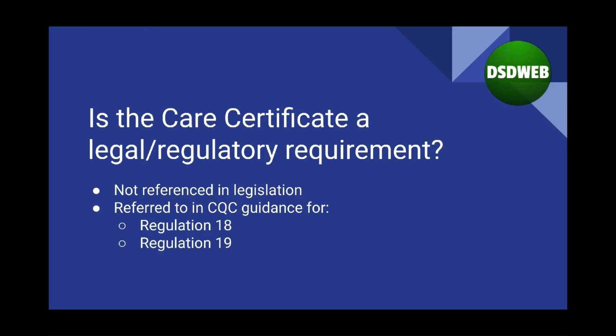And Section 19.1b of Regulation 19 states that it is expected that providers that employ healthcare assistants and social care support workers should follow the care certificate standards to assess their competence.